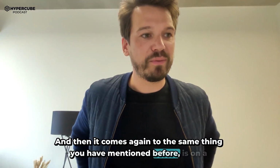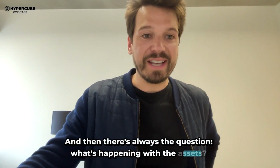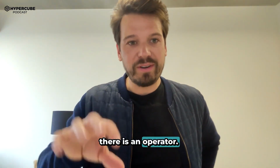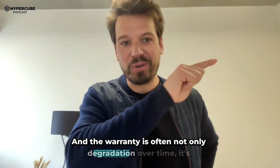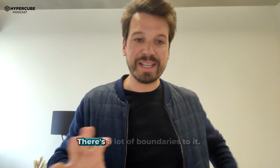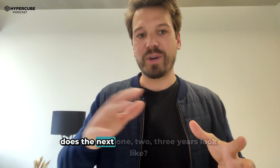Because then it comes again to the same thing you have mentioned before, right? On the commercialization or trader side, they're taking over the assets. And then there's always the question, what was happening with the assets? Because an integrator provides a warranty, then there is an owner, then there is an operator. And at the end, are the warranties voided? Is the storage behaving according to the warranties? And the warranty is often not only degradation over time, it's round trip efficiency, different temperature conditions. There are a lot of boundaries to it. And the question is, are you only interested in the status quo, or also how the next 1, 2, 3 years look?